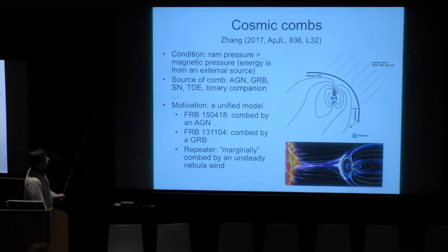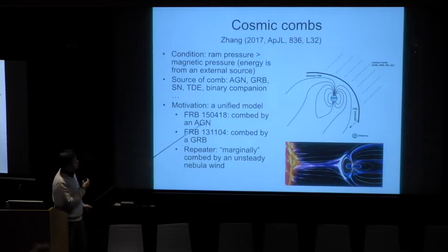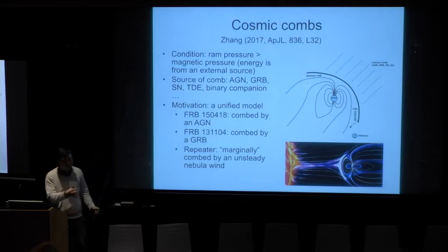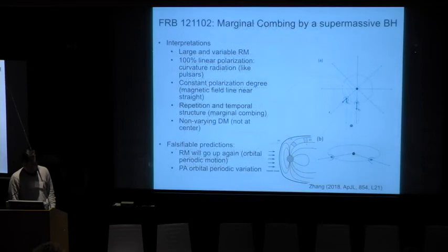Yeah. So this model, this was my old model I was talking about, cosmic comb, back then. But the idea is, instead of using the internal power, we have external kinetic energy, either from AGN, GRB, supernova, TDE, or a binary companion. As long as something is hitting the magnetosphere, the foreground neutron star will change its configuration and suddenly release some radio waves. So within this picture, it's quite flexible, but it works well. You can interpret essentially every case.